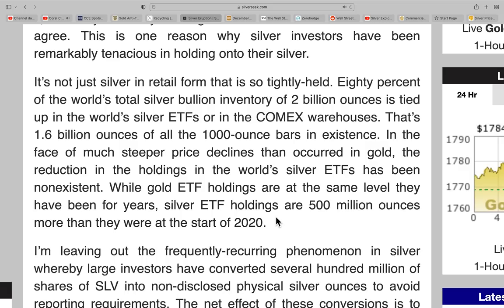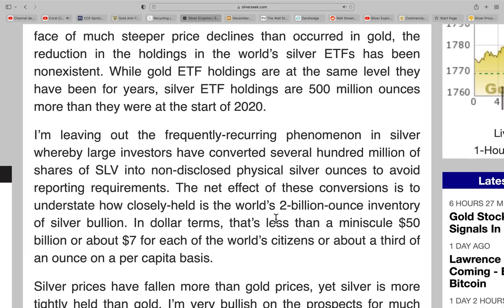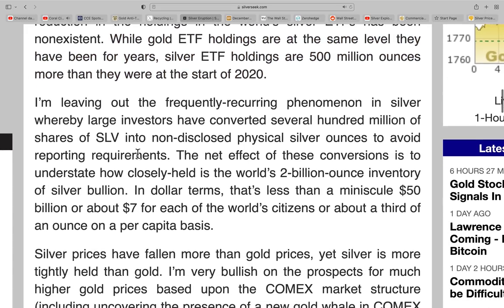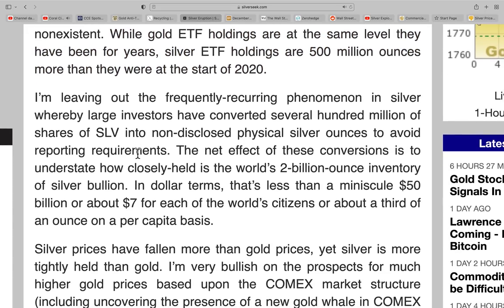Which is third-party risk. I always believe that there's third-party risk with this stuff. But let's move along, because I have a tendency to digress on my own little topics, and let's finish off with what Ted Butler is talking about. He says, I'm leaving out the frequently recurring phenomenon in silver whereby large investors have converted several hundred millions of shares of SLV into non-disclosed physical silver ounces to avoid reporting requirements.